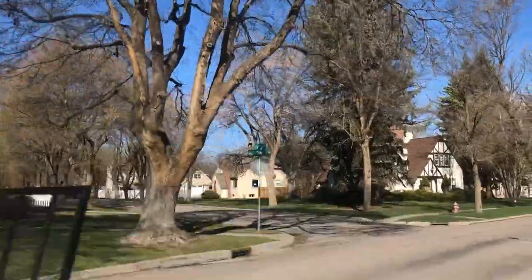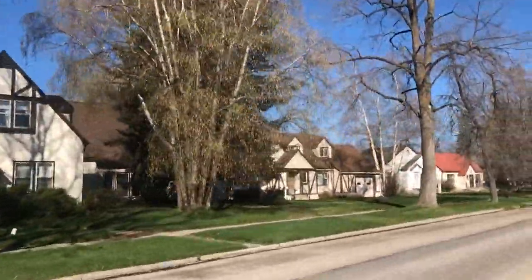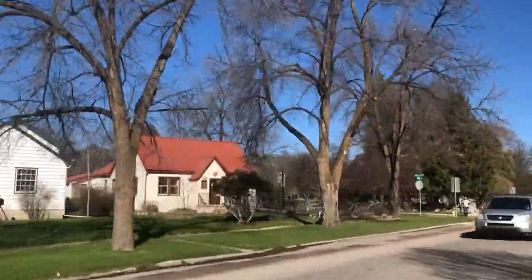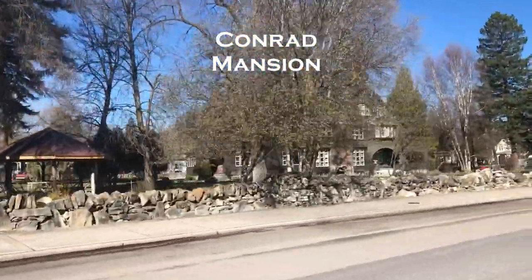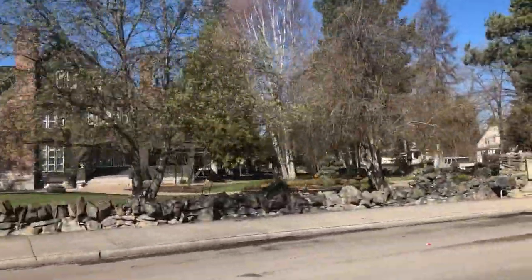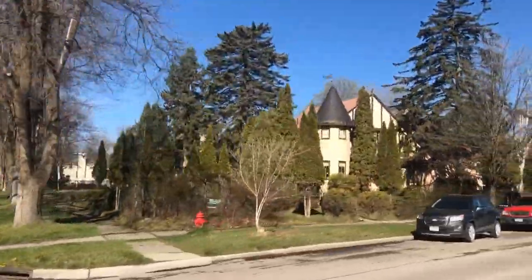Some of the homes in this part of the neighborhood are the historic mansions that were built by the founders of Kalispell back in the 1800s. The most well-known mansion is the Conrad Mansion that was built in 1895 by Charles Conrad, who was one of the original founders of Kalispell. It is now a museum that is open for public tours from mid-May to mid-October and over the Christmas holidays every year.